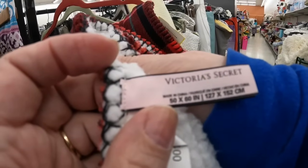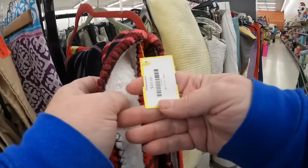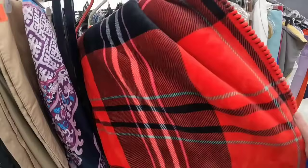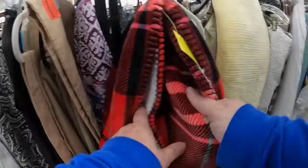Look at this. Victoria's Secret. A plaid throw. It is yellow, though. It is full price. So I think I'm going to wait on that one.